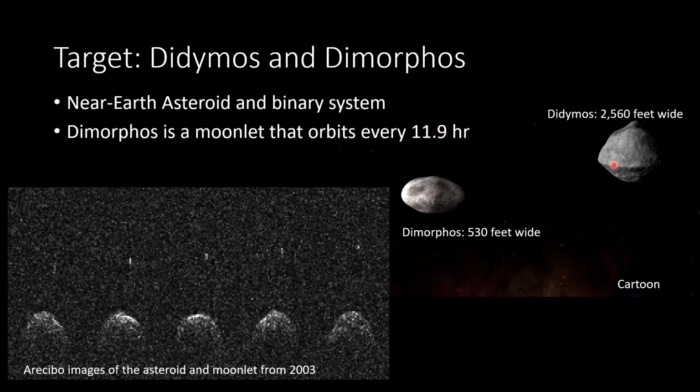But on the right, you've got a cartoon showing what the asteroids probably look like up close. And on the bottom here, you have some neat radar images from Arecibo. The Arecibo Radio Observatory, before its collapse a few years ago, actually had the ability to send radar signals out into space, which would bounce off of planets or asteroids, and it would allow us to detect those signals back and map the shape and distance to these asteroids.